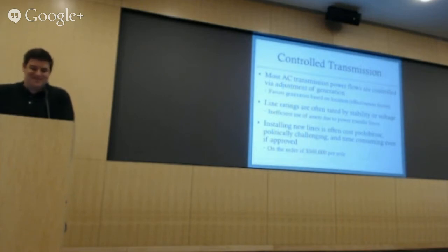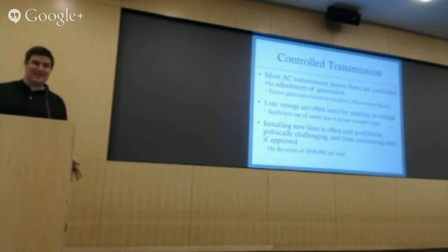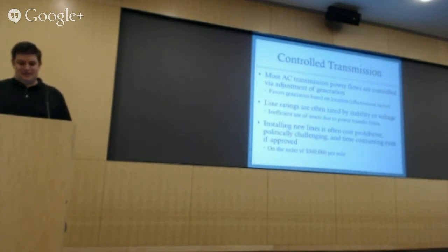And also new lines are really expensive. It's pretty hard to find the costs of every single line, but looking at transmission and having read through a few papers, it's on the order of $500,000 per mile. That includes the permitting, the environmental studies, and actually running the lines and putting in the towers, and it can be pretty expensive.